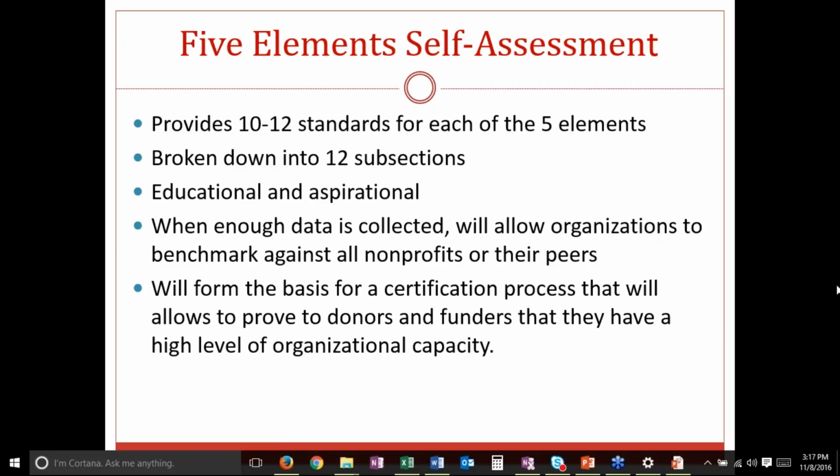And the intention of the tool, which is available for free on our website, is both to be educational, because the tool describes the standard and then describes how the stages might look for implementing that standard, and aspirational, because it shows the best level of implementation of the standard that we would all aspire to. It's not expected or intended that organizations would always get high scores in every standard, because some things are more important in an organization than others, and some of the standards may not be important for all organizations.